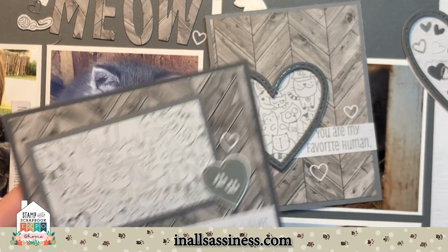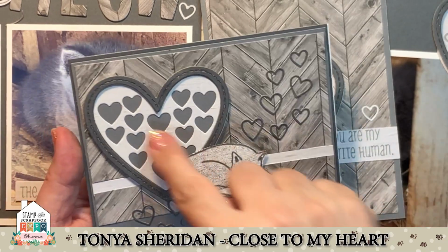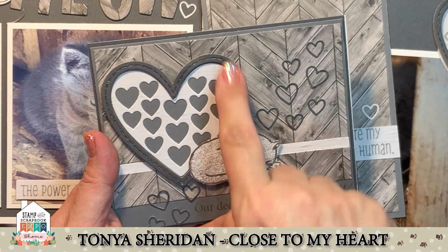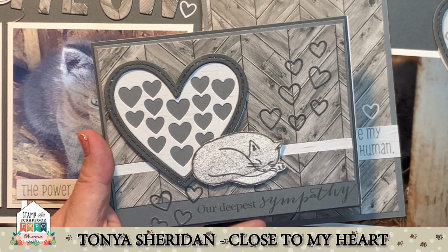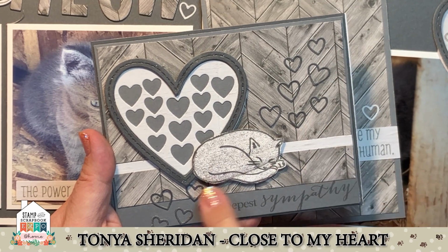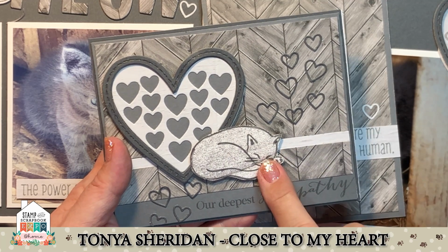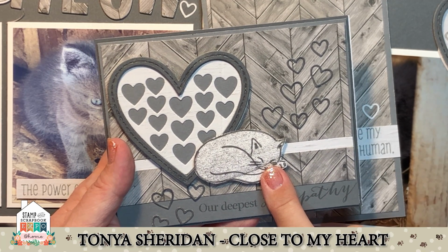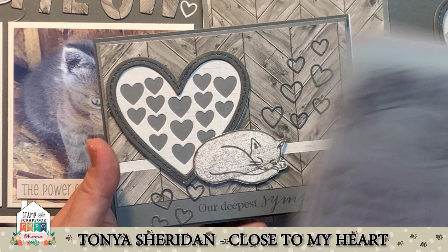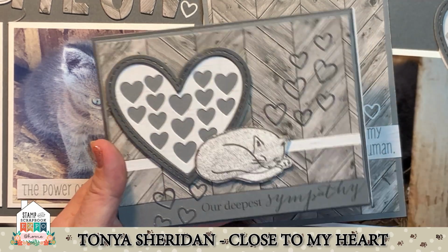Here you'll see another one of those little hearts. So for the second one, or the third one actually, I used the outline of that shaker die that I showed you and glued that down, and I thought that looked really awesome. And then I took all of the little cut outs from the heart outlines and glued those all the way down. This one I made into a sympathy card. I used the back side of the wood grain paper that looked very rustic for the texture of my cat. And this is the cat from, again, the sympathy set. I just stamped it and cut it out.